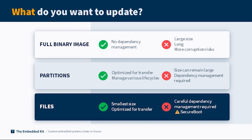If you have incremental updates, multiple updates on top of the previous version, you have to be sure you are doing your version management correctly. And at the end, you can go through files, or even binary diffs, in your system. It's the smallest piece of update you can imagine. It's really optimized for transfer and costs less, but you really have to be careful with dependency management, with which update can be deployed on which version of your system. It could cause some issues with, for example, secure boot. I will say a little more about secure boot later, but if you implement small updates, you will have to ensure that each small update is authenticated by your system if you have a full chain of trust for secure boot.